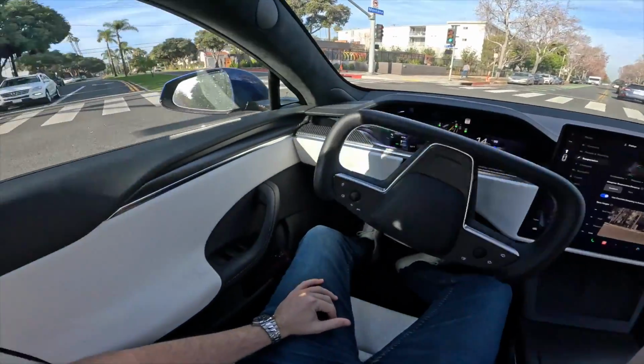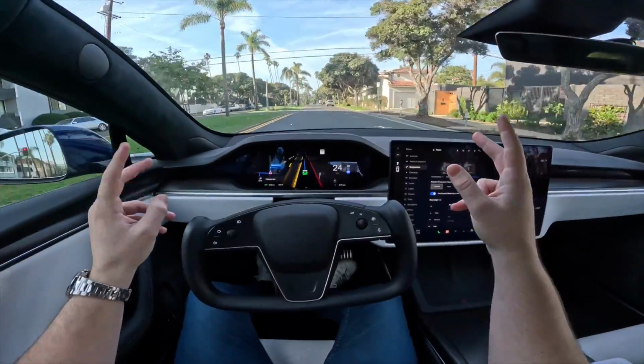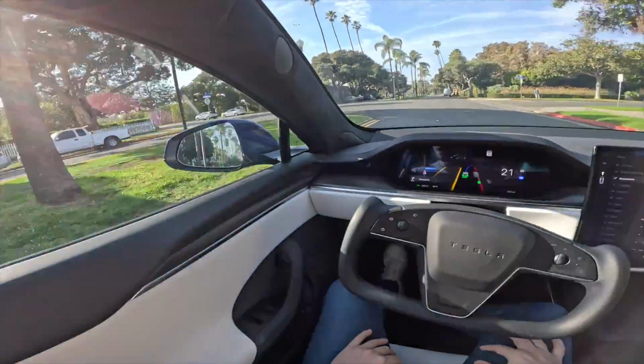Interesting why it went so wide there. That was very unique. I didn't expect to have to prove myself in a near impossible test to get a feature that I paid money for. I think it's a little bit, I don't know. I'm not a big fan of that.